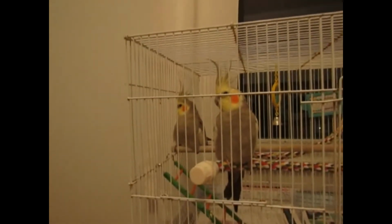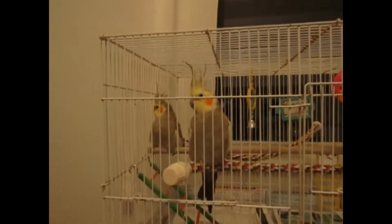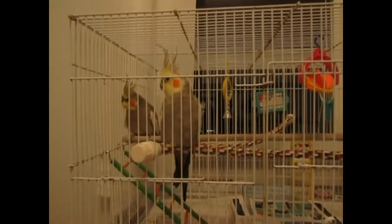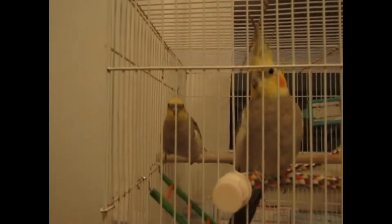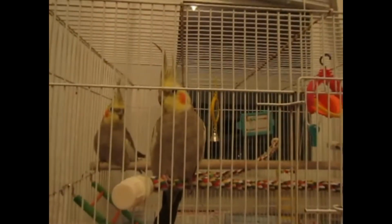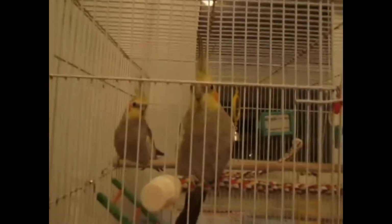Now, neither of them are making any noise, and neither of them are moving around, so it's really hard to tell them apart. But Hunk's got lighter feathers. Oh wait, I think that's Hunk. Okay, yeah, so the one on the left, that's Hunk right there, and that's Mushu. Yeah, big baby. You're a big baby, Hunk. And there's Mushu. Look at her little mohawk and her little red cheeks.